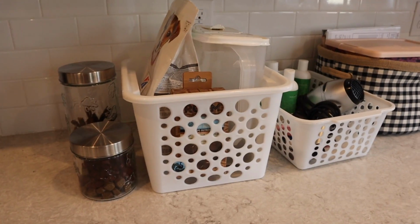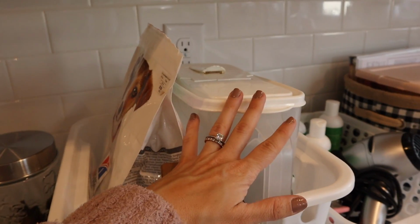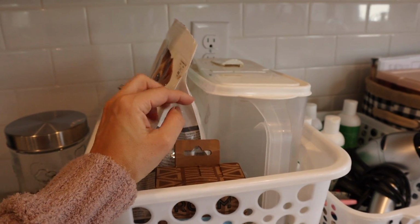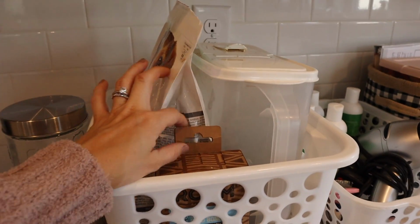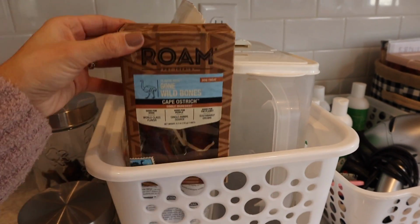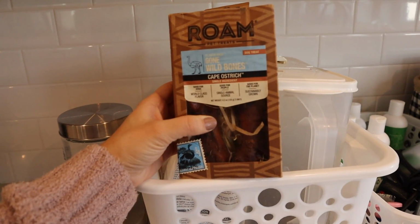Okay, so this isn't anything fancy. I've had these 2 bins forever. I put their dog foods in here. I'm still trying to find a dog food that I can make that will fit the nutritional needs for both of them, because I really am not feeling dry dog food lately. I've been hearing a lot of terrible things, so let me know if you have a dog food recipe.